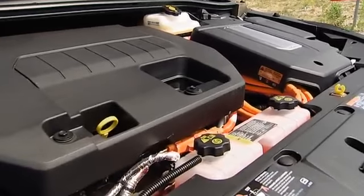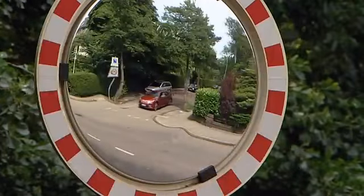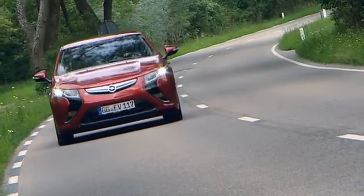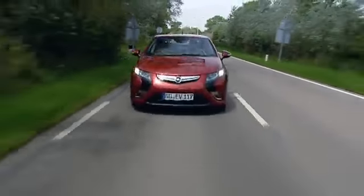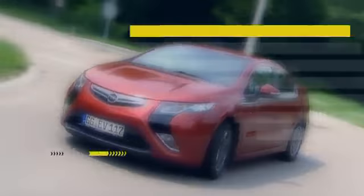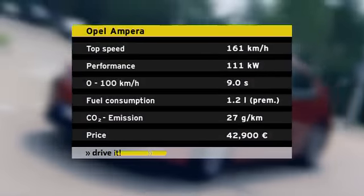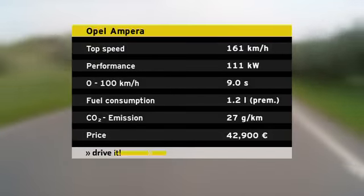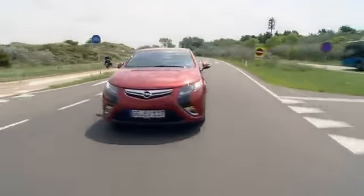At the heart of the Ampera is the Voltec electric drive system. Next to it, the 1.4-liter gasoline combustion engine. When the charging level of the battery drops below a certain critical value, the engine kicks in. But the combustion engine can't propel the car on its own. It just drives the generator that provides the electric motor with current. The electric motor has a peak power of 111 kilowatts, giving a maximum speed of 161 kilometers per hour. But the Ampera is anything but sluggish, packing 370 Newton meters of torque.